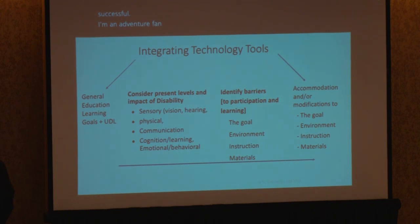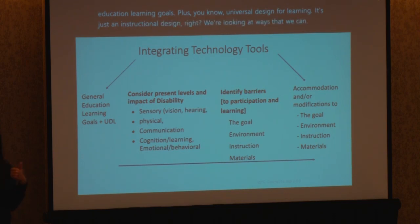Here's another way of looking at integrating technology from general education learning goals plus universal design for learning. It's just an instructional design, right? We're looking at ways that we can provide multiple ways for students to engage in what we're doing, and designing with more flexible options, sticking with the goal of the activity and what we're assessing in mind. And then going to the accommodations and modifications, where we're looking at the goal, the environment, the instruction, and the materials.